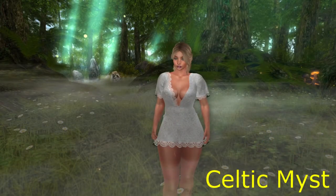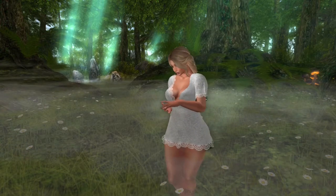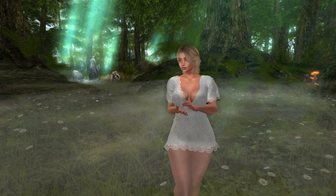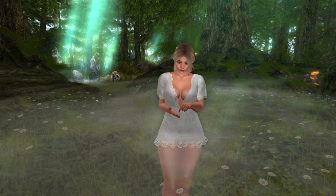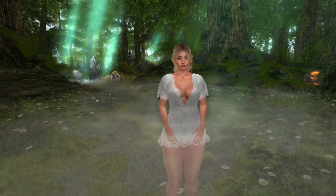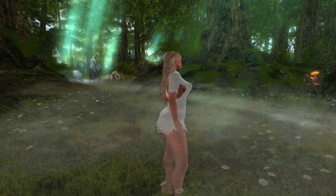Okay, we are at Finian's Dream Celtic Mist, which is my next favorite photography spot. This is one of those areas you would go to if you're looking for some sort of fantasy type location for a photograph. It's got the beautiful rays of sunshine that come down through the trees and the mist that covers the ground. It all provides that perfect ambiance for a fantasy area.